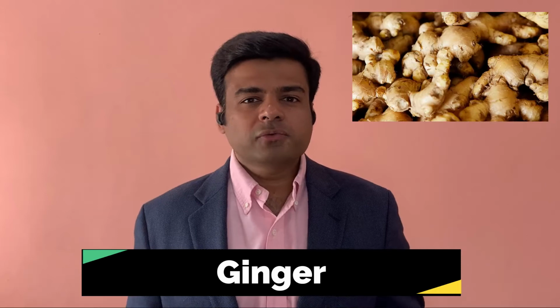Now the second way is by using ginger. Yes, ginger is a wonderful food which can help you calm your IBS attack. Ginger helps with digestion of the food. Ginger helps with gut motility, so it helps to keep things moving forward. Ginger helps with reducing inflammation, and that's the reason it helps with cramping as well as with the pain. So in all of these different ways, ginger helps to get rid of or improve your IBS attack symptoms.